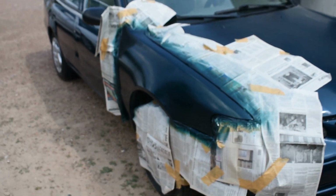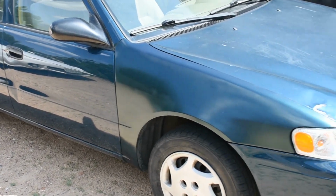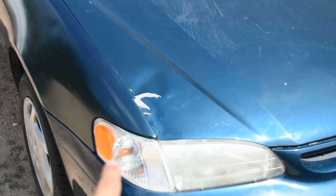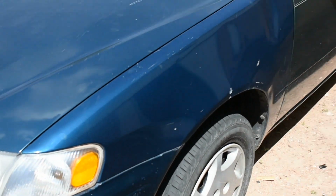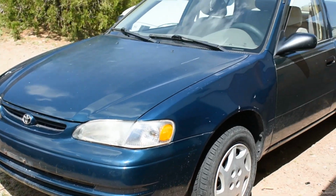Let me take this wrapping paper off and see how it looks. I mean, you can definitely tell it's not perfect, but for $20, I think we're going to call it what it is. Good enough. That's going to probably remain that way because genuinely I don't care, and it's my car. This is not a for sale car. And this one, well, we'll see. But for now, at least, it's looking a heck of a lot better.